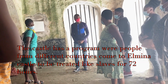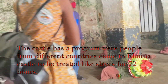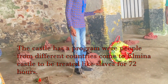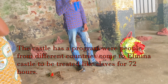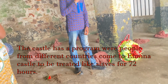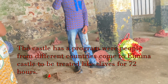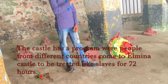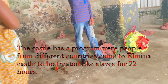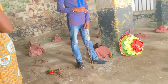Now, we have some chains and cloth over here. On the 10th of July 2015, we had a program at the castle called the homecoming. We had volunteers, some from the US, UK, Ghana, Nigeria, Congo, and Kenya. They wanted to have a feel of the dungeons, how the dungeons look. So they were chained for 72 hours without food, but they were given water. After 72 hours, they were very, very weak. Now if 72 hours can make somebody weak, imagine about 3 months before they got here.